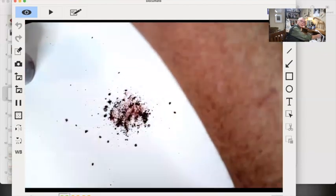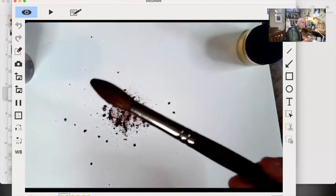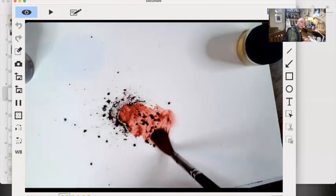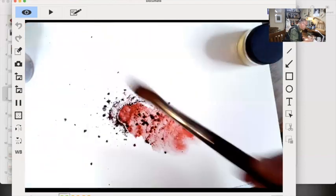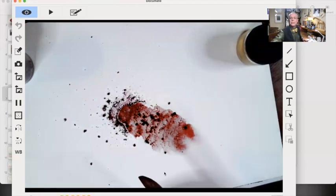Now, I'm going to load my brush with water. Got a great watercolor brush and dive in. Whoa. Whoa, look at that. Red color from bugs. Now, as you look at this, oh, what's starting to happen? It started out red, but now it's starting to turn. It's starting to go gray. It's starting to go brown. Why is that? I'm going to show you.